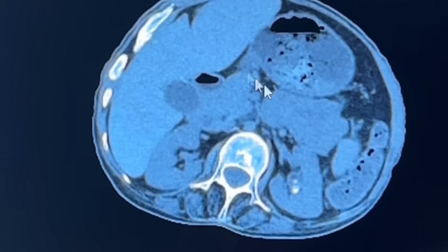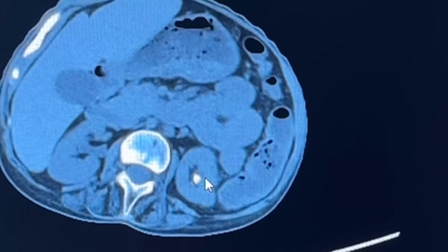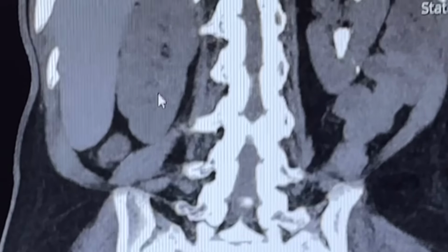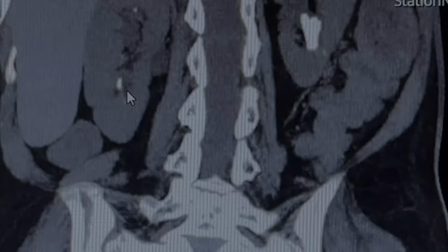And then on the left, there was quite a bit of stone there. So the left is slightly bigger. The left is much bigger. So you see that's the stone that's dropped out, so that's grown.